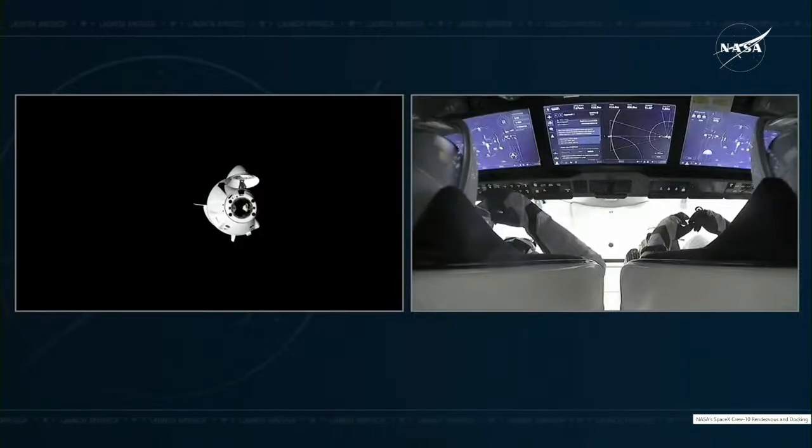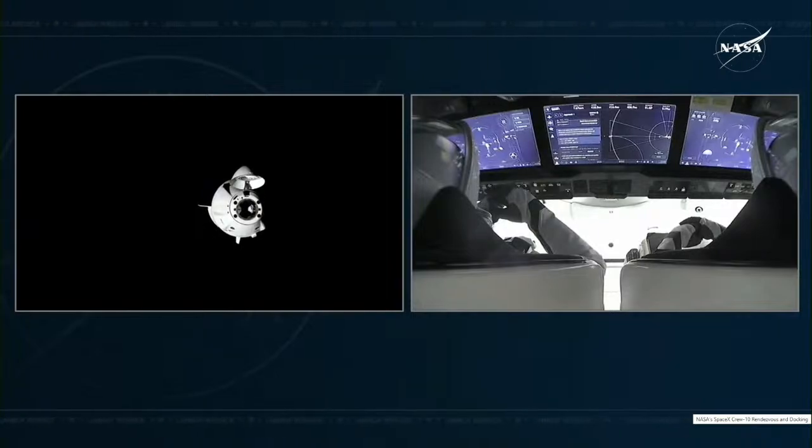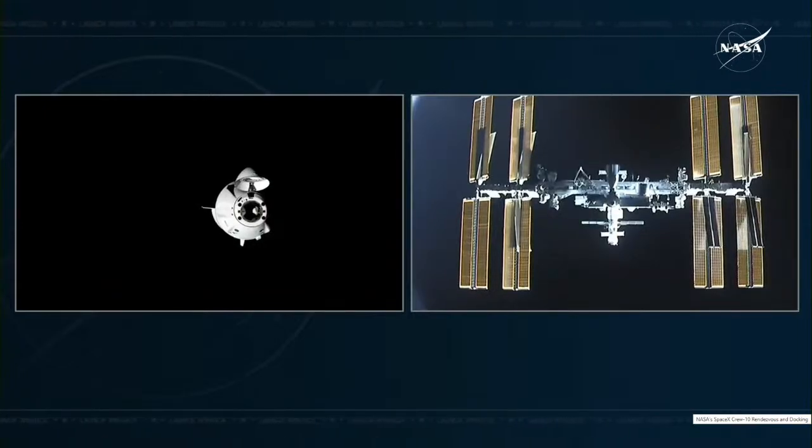Station, Houston on the Big Loop. Monitor approach per step 3 of 1.102, Dragon approach and retreat monitoring. Let us know when your review is complete and you are ready for docking. Station copies on the Big Loop step 3, and I can confirm that the review is complete and we're ready for docking.